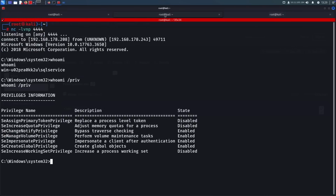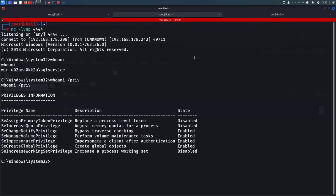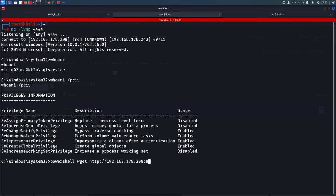PrintSpoofer is already inside the directory where the HTTP server is currently running. So all we have to do is go back to our shell and run the PowerShell wget command that we ran before, but this time instead of accessing nc.exe, we're going to access printspoofer.exe. I'm going to run powershell wget http followed by the IP address of my Kali machine. Let me copy that and paste it right here. On port 8000, we're accessing printspoofer.exe this time, and we want to save the file inside C:\Users\Public, and I'm going to call it ps.exe for short.